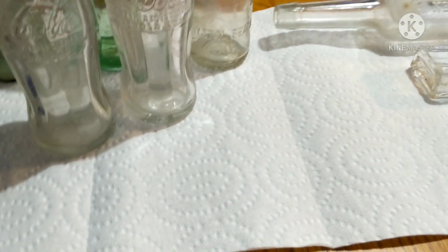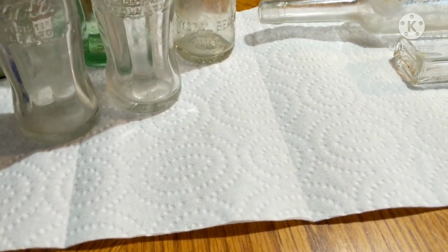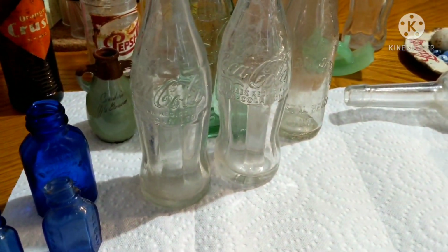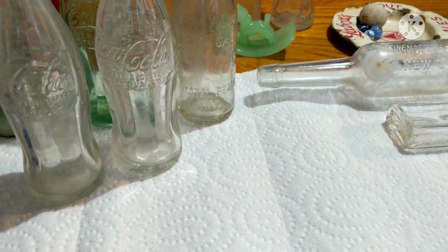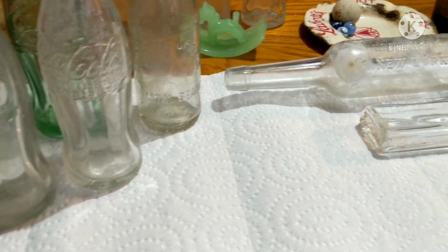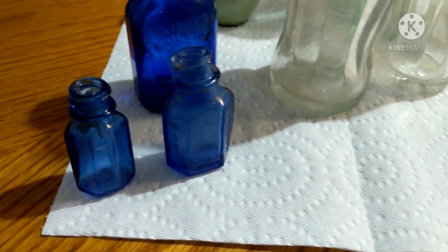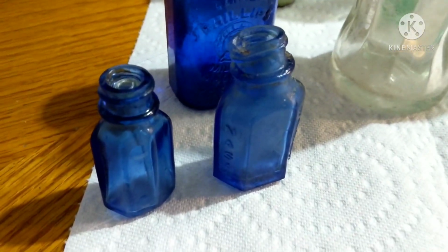Good day, everybody. Today I'm going to show probably the nicer finds from the last, I think, 2 or 3 hunts that I did bottle digging. So yeah, we'll get started here. We'll start with the bottles, I guess. I would have done this outside, but it's getting a little too chilly out. We're supposed to get snow on Wednesday, so.